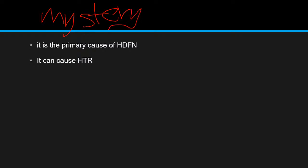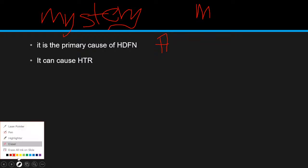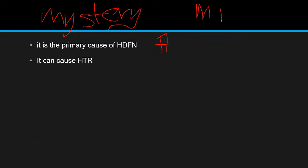Okay, so there's a lot of history going on, and this is going to apply in our discussion for today. So what happened was that the mother was pregnant with baby A. Baby A is the same as the mother. So for example, the mother is, let's go with type A again. Mother is type A. Baby A is type A.